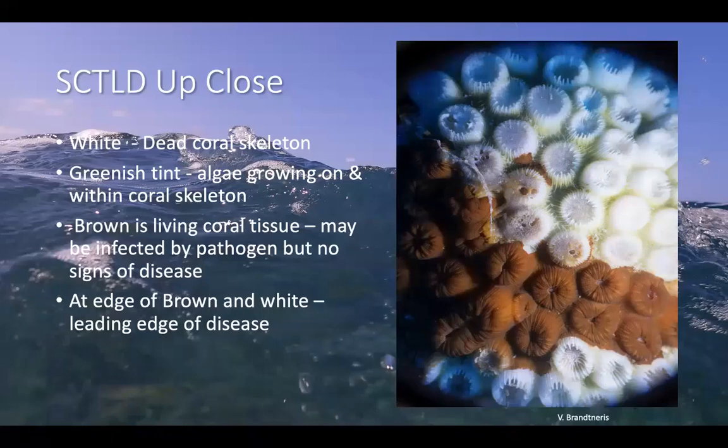What's important to note, though, is that even in this brown, apparently healthy tissue, that can contain the pathogen as well, probably just not as high concentration as where it's actually killing off that healthy coral tissue. If we were to cut away some of that apparently healthy brown tissue and grow it separately from the rest of the coral, that could still have disease and still die off. So once that coral colony is infected, there could be that pathogen throughout the colony.